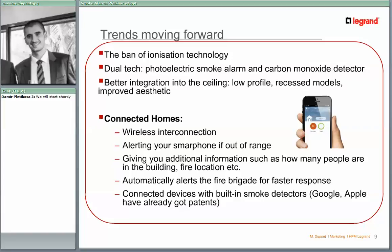And for these connected devices, we are seeing more and more patents, even from big companies like Google and Apple, that are working on connected smoke detectors. I think Apple has placed a patent on computers and smartphones with integrated smoke detectors in them. Obviously it's not going to be launched tomorrow, but these are the type of things these big multinational companies that know connected objects are working on. I've just mentioned Google and Apple, but that could be LG, that could be Samsung. There's a lot of them working in this connected home field, because it's definitely the future.